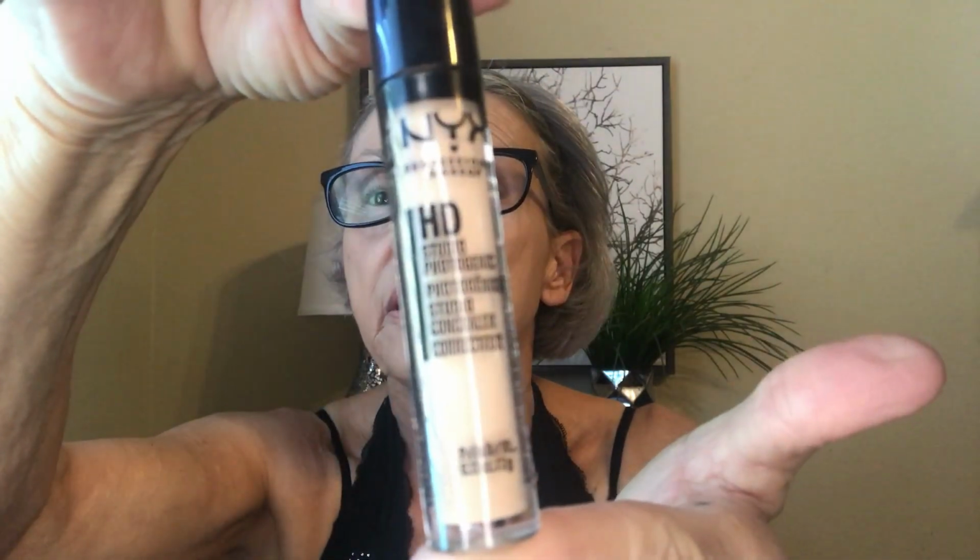Okay, next step. I use this one, let me see, what is it? NYX, it's just a little NYX concealer. It's about a shade or two lighter than my makeup. And I come in and all I'm going to do is right there.